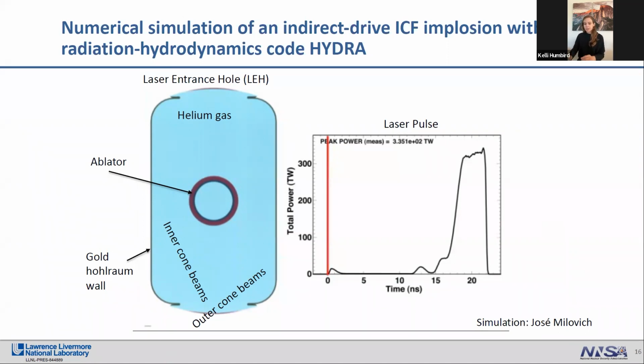So what you would see if this would play is you would see lasers enter the hohlraum from the top and bottom. The hohlraum walls will begin to heat up and expand as they heat up. Similarly, your outer capsule ablator will begin to expand as it ablates. It'll push this shell radially inward. This capsule will reduce in volume by about 30 times by the time the experiment is over. So it'll get really, really tiny.